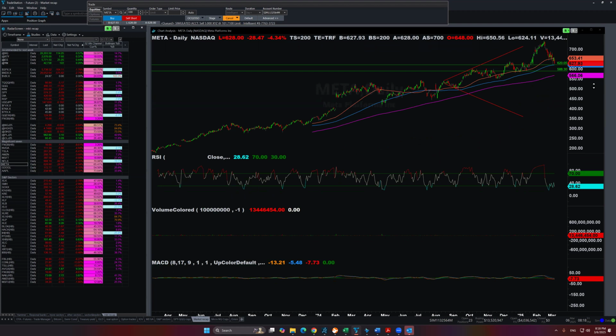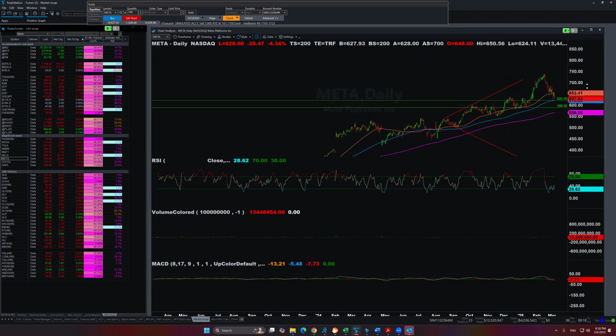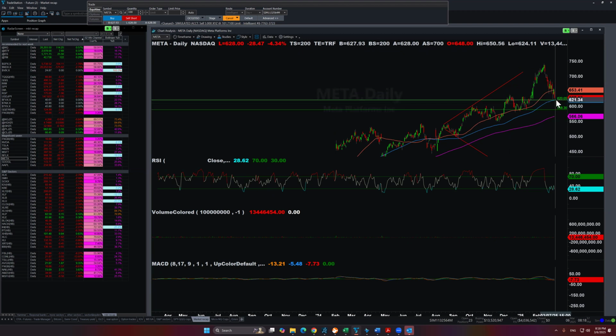Meta, this daily uptrend is still intact. 620 is fine. This is only 100, while all the other tickers hit 200. So it's still more positive than any other ticker.